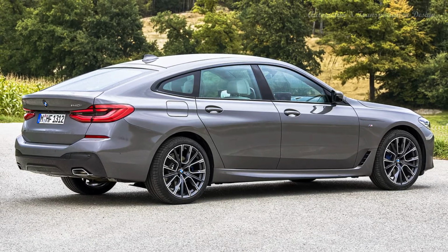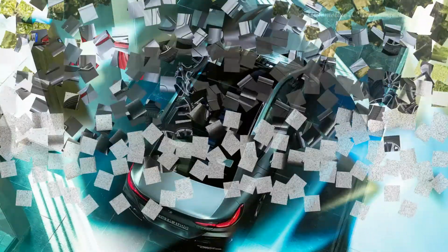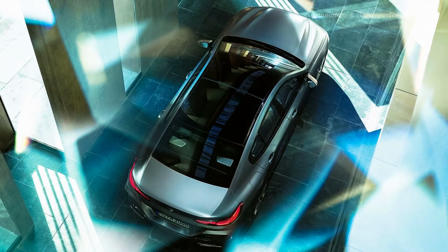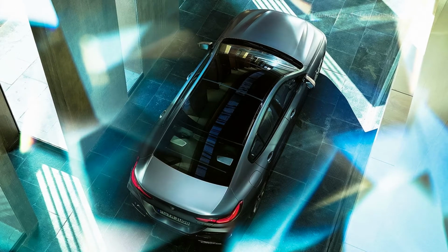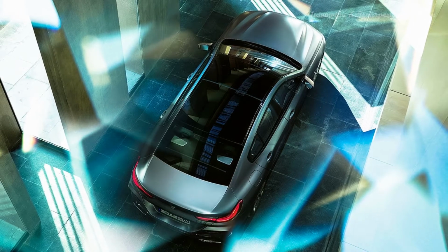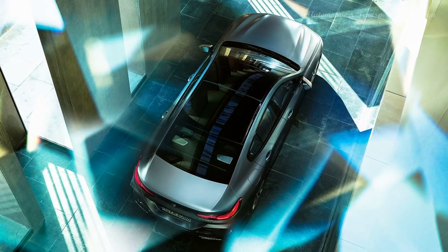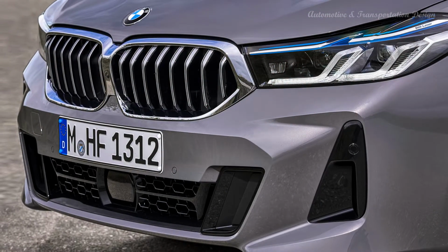Efficiency has been enhanced in both the petrol and the diesel engines by making greater use of the electricity generated when recuperating brake energy. At the same time, the boost provided by an extra 8 kW/11 horsepower of electrical power enables even more driving pleasure. The interplay between the mild hybrid system and the latest BMW TwinPower Turbo technology for the combustion engines highlights the progressive nature of the new BMW 6 Series Gran Turismo.